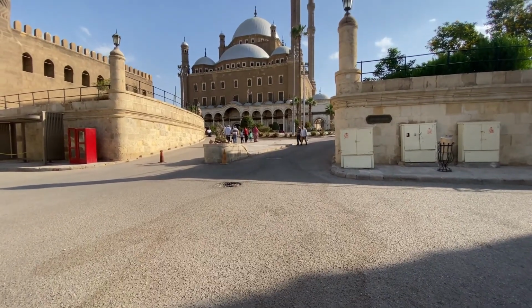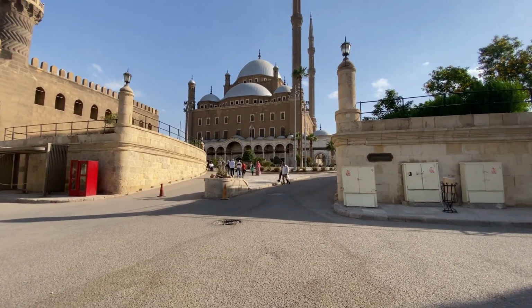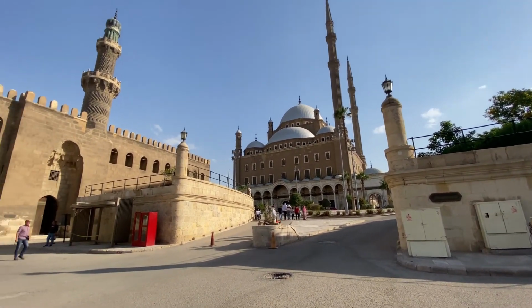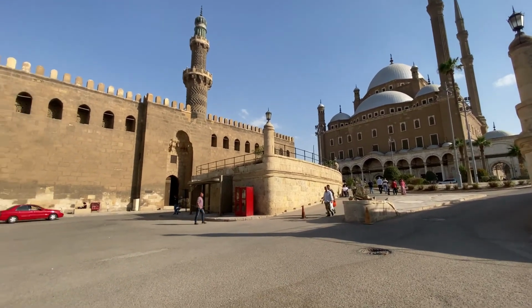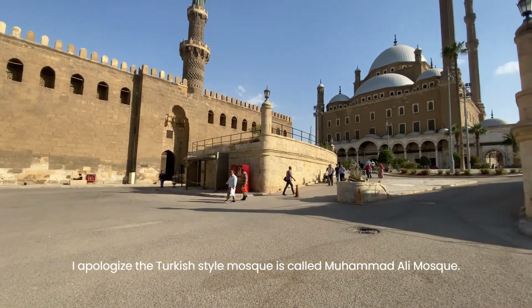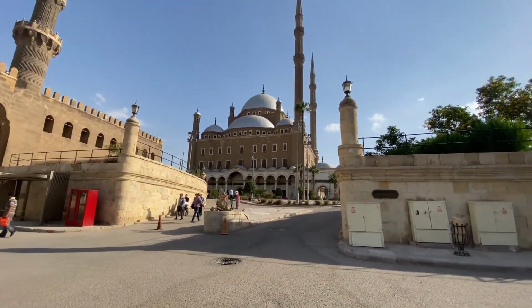Alright, guys, this is the Mosque, which kind of represents the Turkish style. And right next to it is another mosque. So that one is from the Mamluk era, and this one is from the Ottoman era.